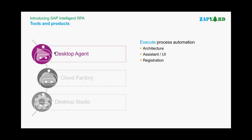Now, coming to each and every individual component. What is the Desktop Agent? Desktop Agent is a component which will be installed on your desktop, your remote system or your local system as an agent. We are saying this is the bot that helps you perform the task, your assistant, the bot interface, you can say. So it basically executes the process automation.